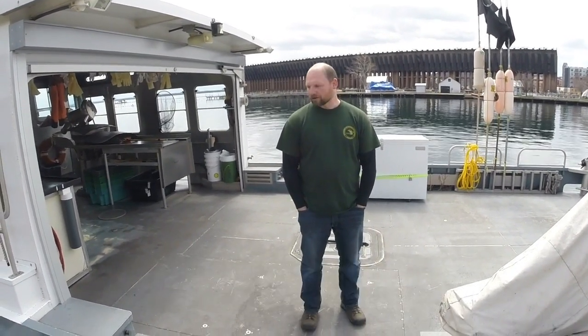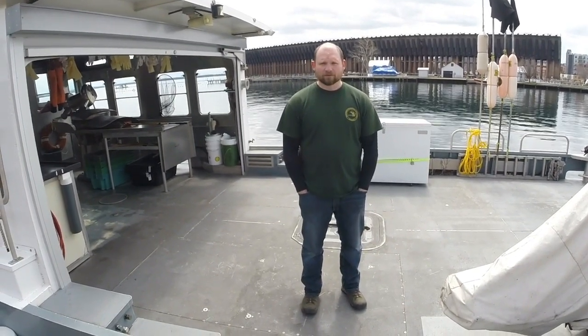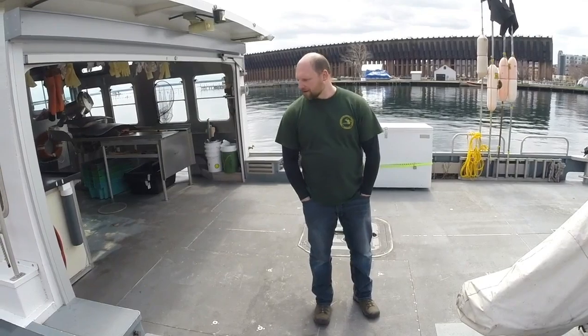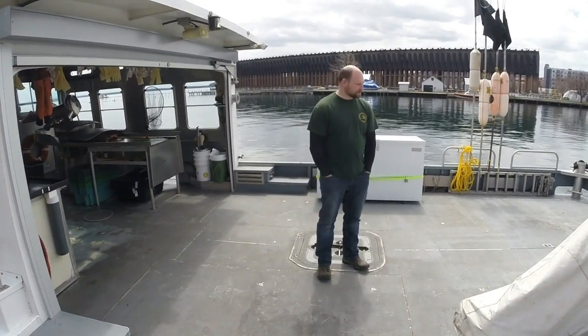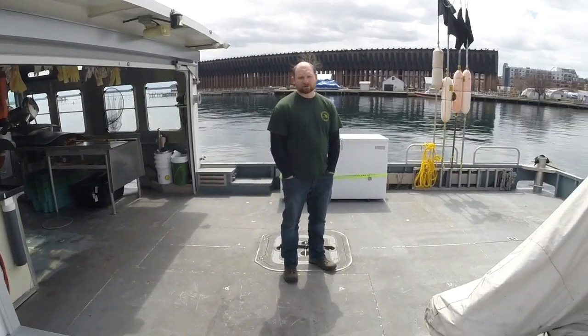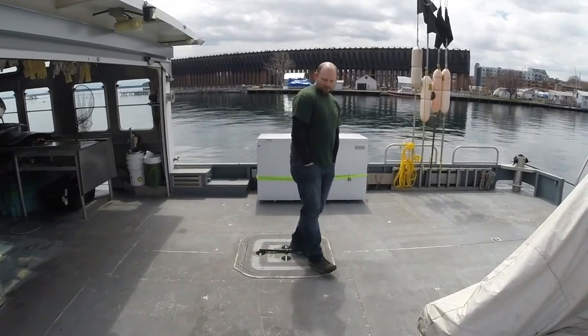My name's Dan Trainer. I'm a fisheries research technician. I work on the research vessel Lake Char, and I'll give you a quick tour of the boat and just tell you a few facts about it. The Lake Char we've had since 2007 for doing our lake trout surveys. It's 56 feet long, 16 feet wide, and weighs about 27 tons.